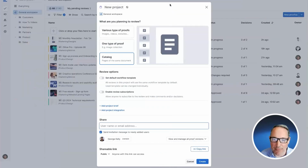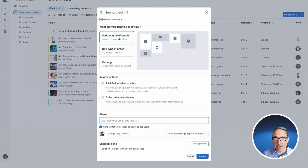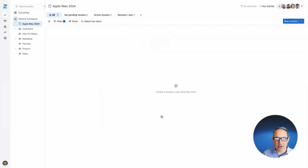Okay, so that's kind of interesting. Let's now talk about how we actually do that process. So let's take the approach of looking at, maybe you've got various types of proofs. This is more of the multi-channel campaign usage. So I'm going to go create a project here. So now I have a blank canvas. You can see I've got a project here that's created.